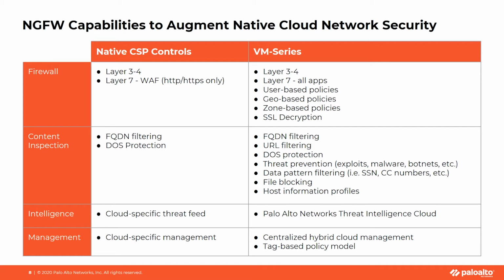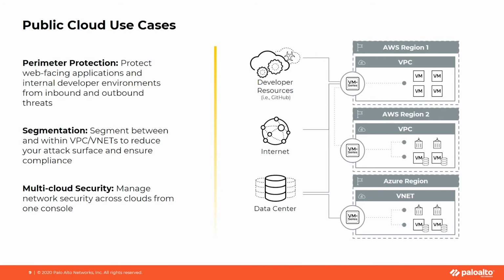And last but definitely not least, we have the previously mentioned Panorama management solution, which allows you to manage VM-series virtual firewalls deployed across all of your cloud environments from a single console. Additionally, you can manage your on-prem hardware firewalls in addition to your virtual firewalls from Panorama. Let's take a look at some use cases for firewalls in public cloud environments.